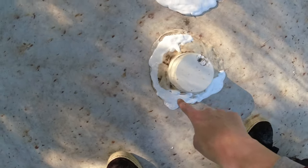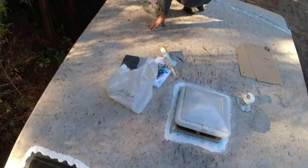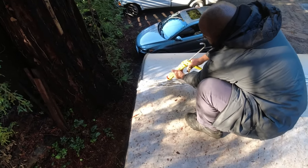We just touched up this thing. This is like a little vent for the tanks. How much of this do I put in there? What do you mean? How much of this do I put in there? Just start and see, and you can go back and add more later.